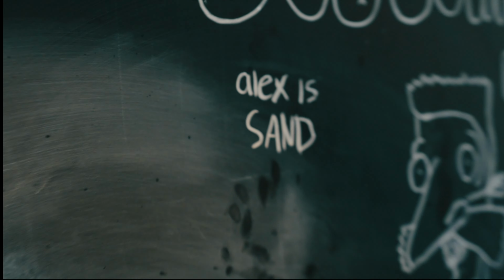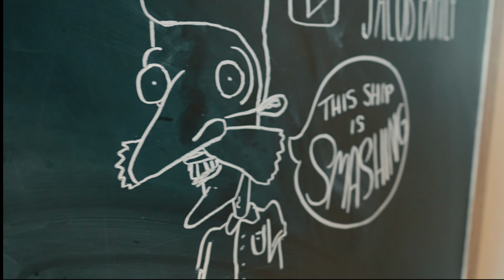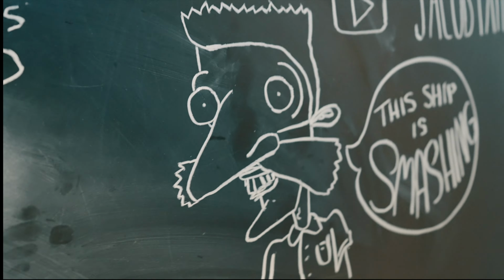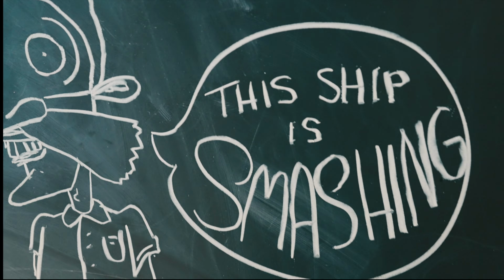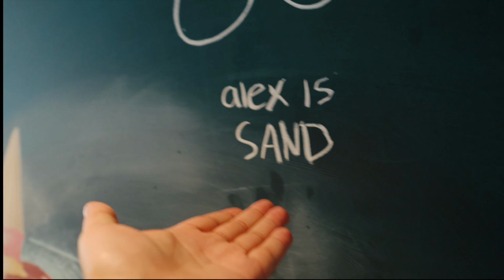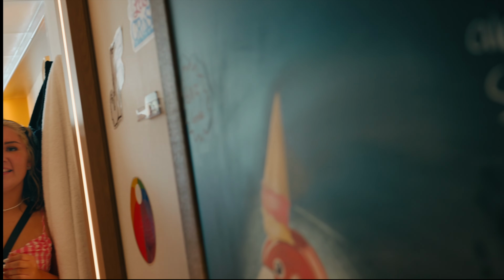Got new artwork. Alex's Sand and Nigel Thornberry is back. We saw him on the Disney cruise, remember? Oh, yeah. He's back. This ship is smashing. I don't know, this has been a thing forever. Why did that start, Alex's Sand? She just wrote it on the sidewalk or something. I don't remember. Anyway, it's just been a thing forever.